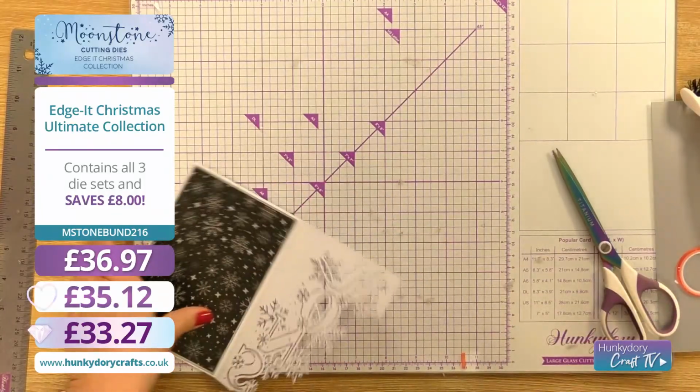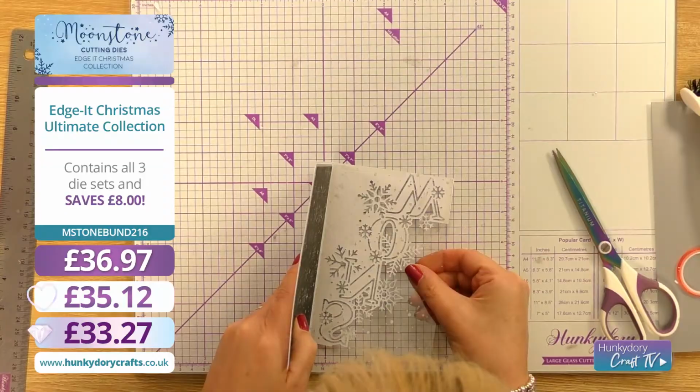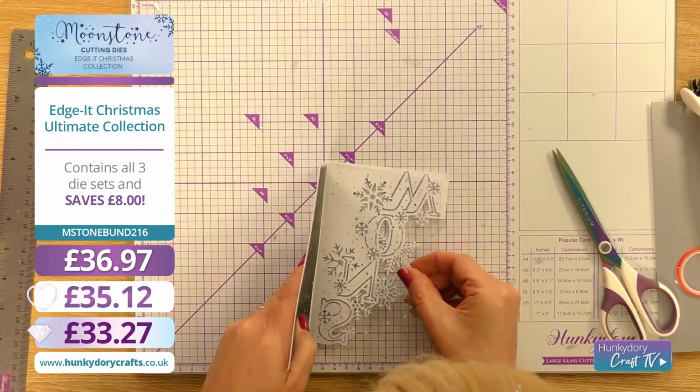So, and then what we're going to come in, if we just fold that over, and then we can put this right up to the edge.